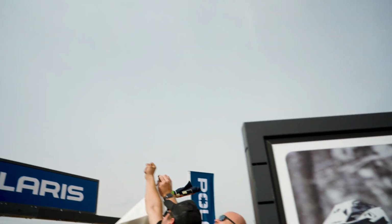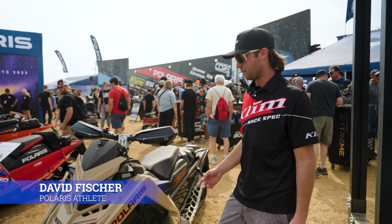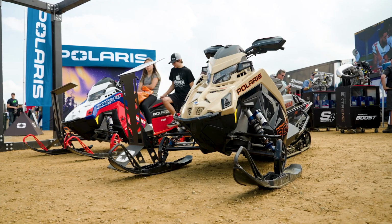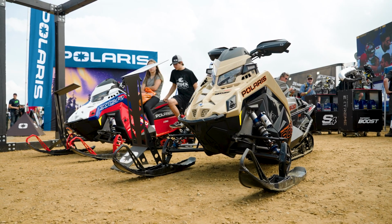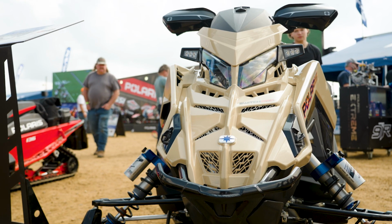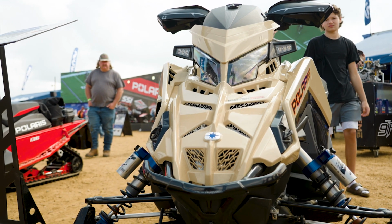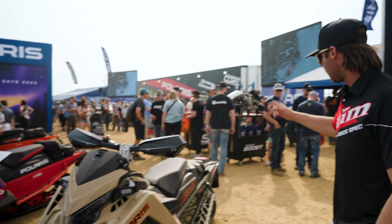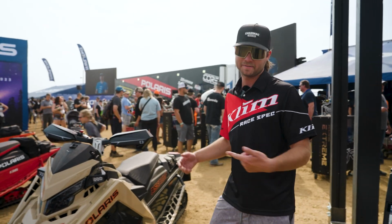David Fisher here in the Polaris booth at Heydays. Patriot Boost Assault 146. Weapon of choice, especially for me. Backcountry and a little bit of off-trail, on-trail action. This one's all accessorized out. Extra floodlights, RGB lit handguards, bumpers, mirrors, bags, you name it, it's got it.